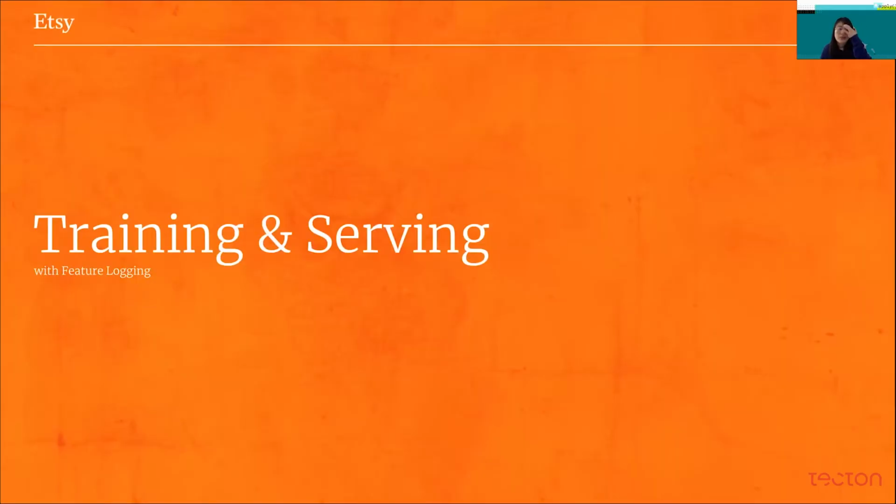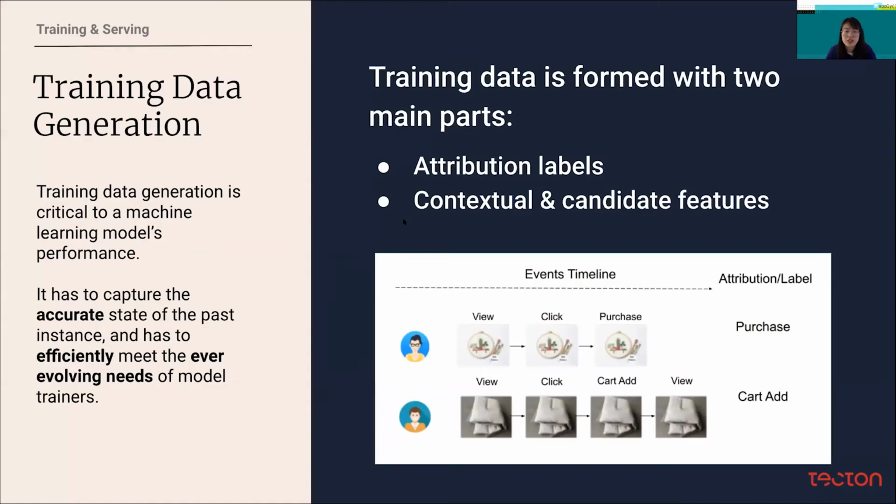Now that we've talked about the feature store, let's dive into training and serving using the feature store. Specifically, we'll be touching on feature logging, which is a solution we implemented to overcome a lot of challenges we faced in the traditional development environment.